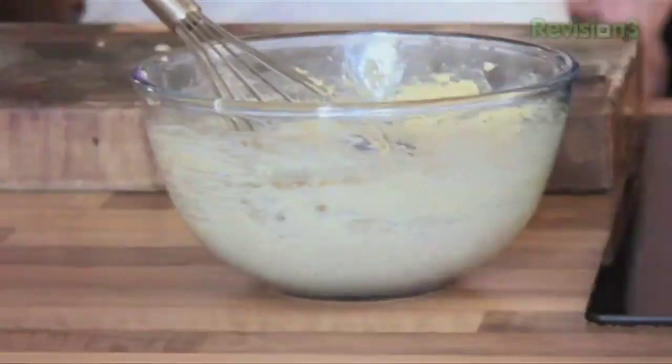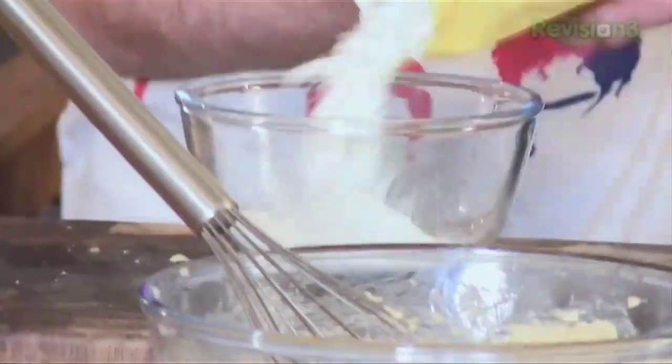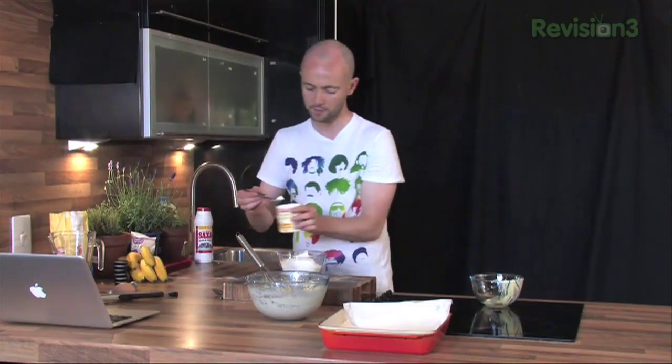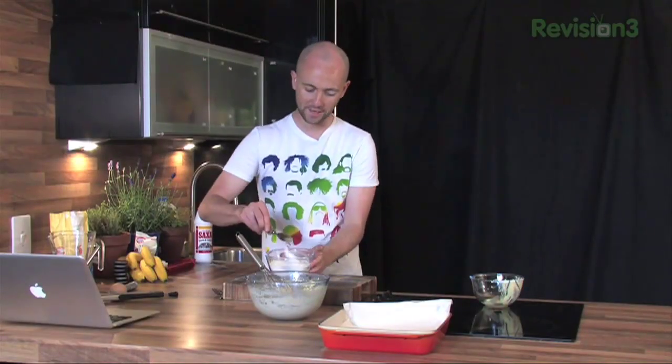Right, so you can see that's really nice and creamy and fluffy, which is exactly what we're looking for. Now, I'm going to pop those in there, because I need the bowl. So, a couple of cups of flour. To this, we're going to add in our baking powder. The baking powder is basically going to make it rise up. And we're going to add in our baking soda.